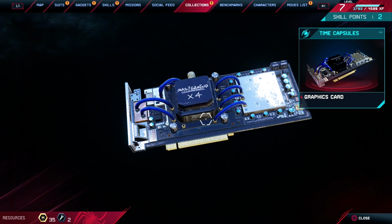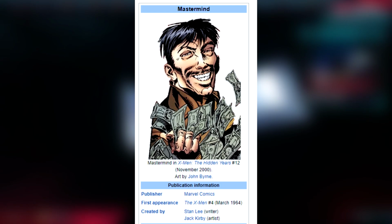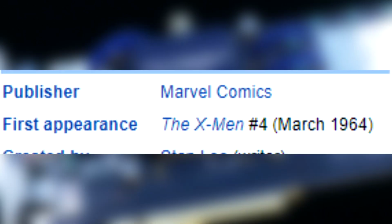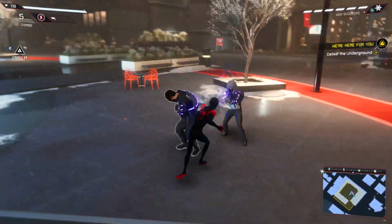As we can see, there are the words Mastermind X4. And this one got me thinking because we already have one reference to the X-Men with the concert tickets, and Mastermind is actually a mutant who has the power to generate images and illusions, which is the same basic function of a graphics card. And it actually doesn't end here. Remember that we still have the X4. This is actually referencing the first appearance that the character made, which is in the comic, the X-Men 4. That one is a lot of information to digest, I know.